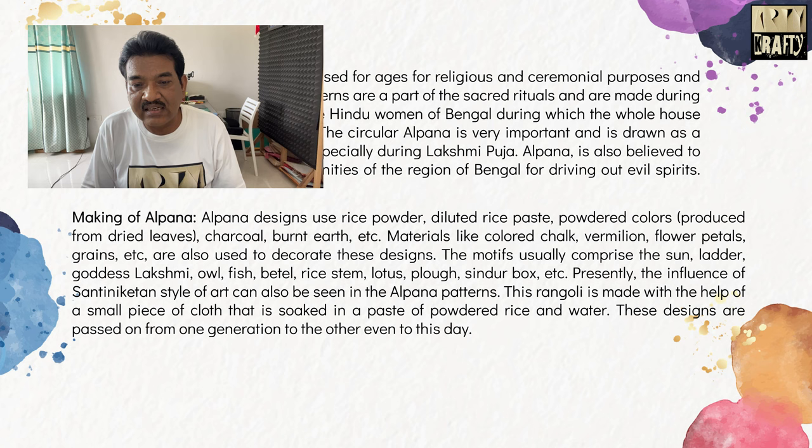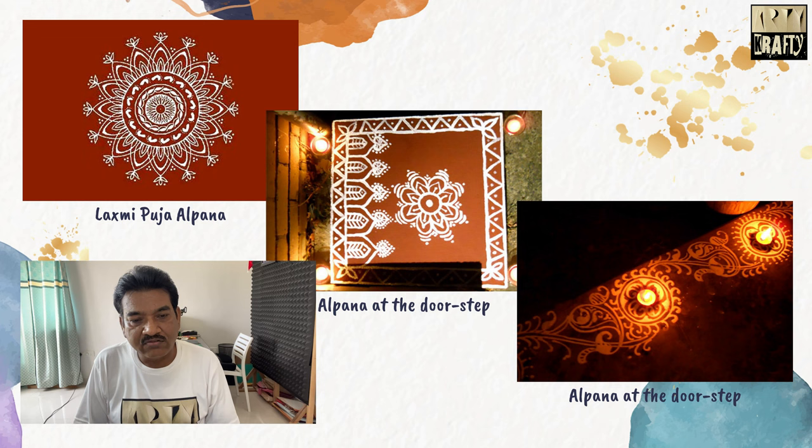These are the three pictures of different Alpanas. The left side is the Lakshmi Puja Alpana. At the middle, Alpana at the doorstep. And at the right, it is also the Alpana at the doorstep.